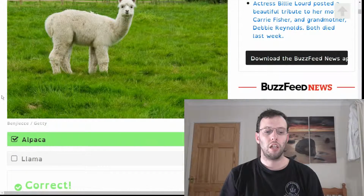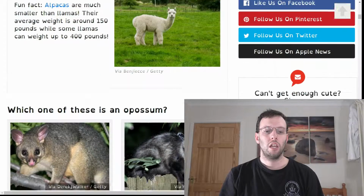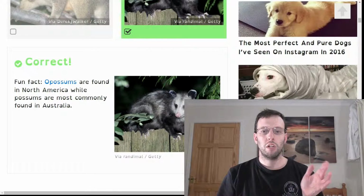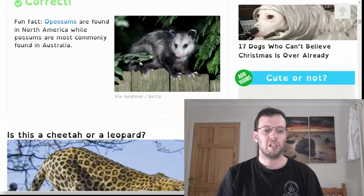So, is this an alpaca or a llama? Ooh, I don't know. I'm going to say alpaca, although I'm thinking llama. Oh, I've got it right. Okay. Which one of these is an opossum? Possum. That's that one. Okay, please don't switch off now if you're watching thinking, oh, this is really dull. I will do more interesting quizzes in a minute.